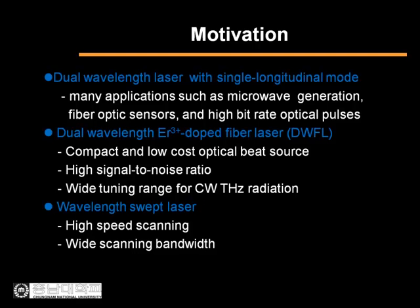So, because it has high-speed scanning and wide scanning bandwidth. In this work, I proposed the wavelength shift, the frequency shift, terahertz generation based on the wavelength shift laser.